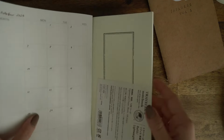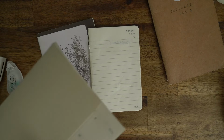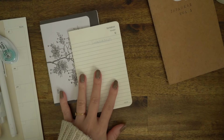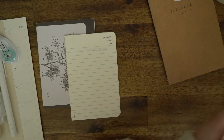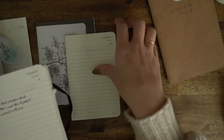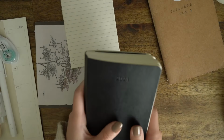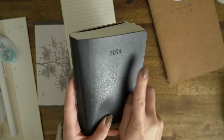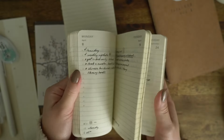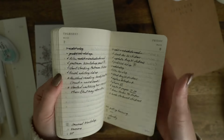And then the next thing is my daily pages. I'm pretty sure I talked about it in the Bali travel journal video, but these pages I ripped out of my pocket Moleskine. I don't know what to call it. Everyone calls it different things, but I call it Moleskine. So this is my 2024 pocket Moleskine, and I use it for daily to-do lists. Really, really simple. I just need a place to jot down what I'm doing for the day.